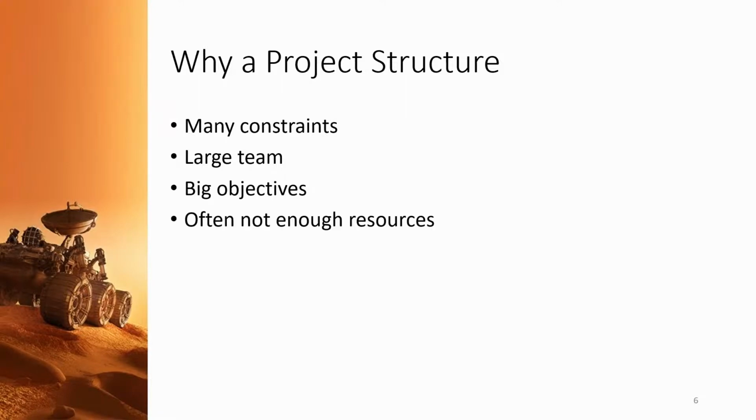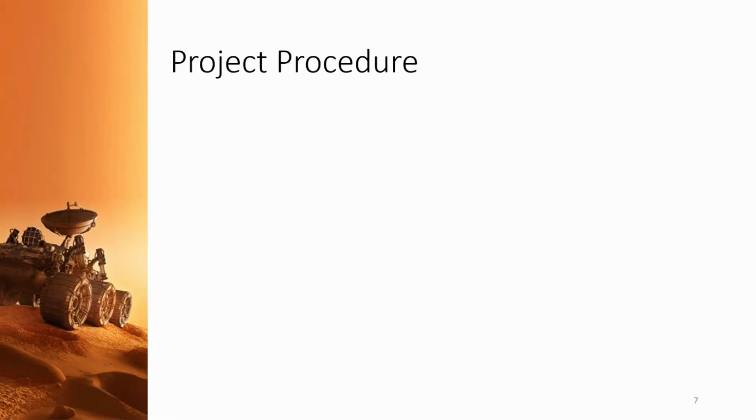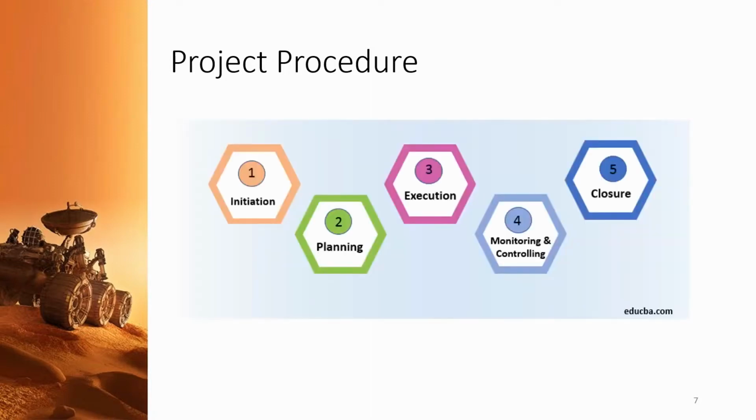But even with the current resources, of course, there is not enough. So these have to be managed and assigned to the different parts of the rover. And to do all of that, of course, managers are needed. And of course, for these projects, we need a procedure. In a typical project, there would be 5 stages. First, the initialization, then the planning, the execution, the monitoring and controlling, and the closure of the project.